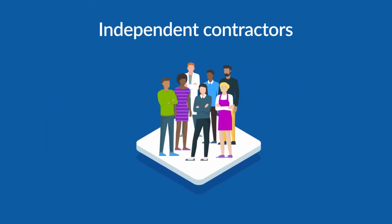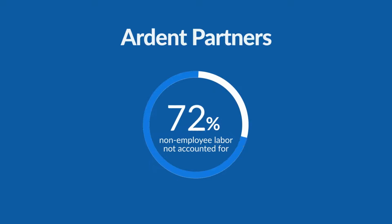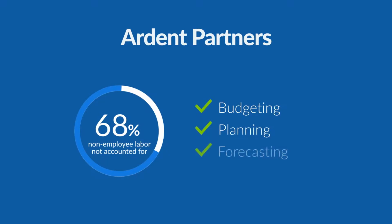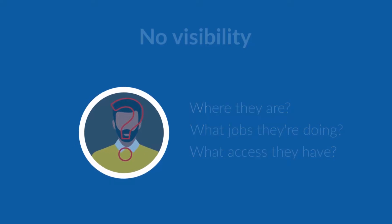While the contingent workforce is growing rapidly, much of it is not strategically managed. In fact, Ardent Partners estimates that 68% or more of non-employee labor is not accounted for in corporate budgeting, planning, or forecasting. Imagine a company that doesn't know who is in their contingent workforce, where they are, what jobs they're doing, or what access they have to company facilities, data, and networks.